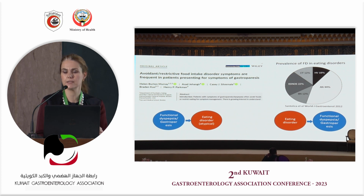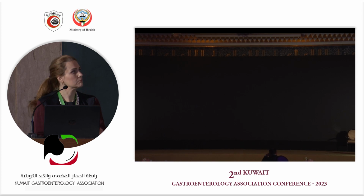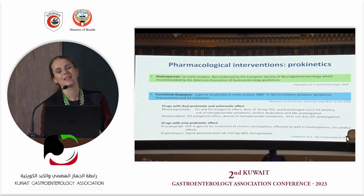Let's start with prokinetics, once we have tried PPIs or H. pylori eradication, and those approaches haven't worked. So regarding gastroparesis, there is no meta-analysis, and interestingly it's not endorsed by the European Society of Neurogastroenterology guidelines, but recommended by the American Society of Gastroenterology. For functional dyspepsia, it's superior to placebo with a number needed to treat of 7. The only consideration is that a number of the trials included cisapride, which is not available at the present time. And we have a number of drugs that we can use.